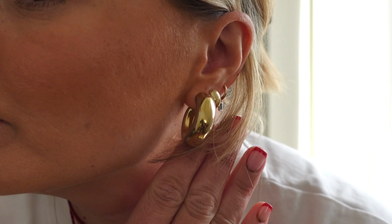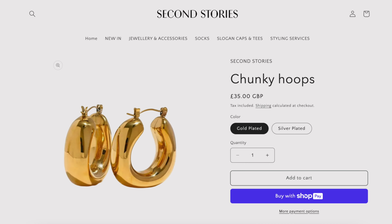I wear these all the time. They're gold plated. They're really good value for money. They're £35, which I think is incredible. One of my favourite brands for jewellery is Daisy Jewellery.